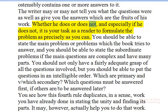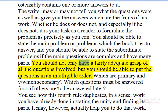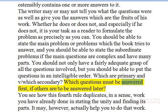Whether he does or does not, and especially if he does not, it is your task as a reader to formulate the problem as precisely as you can. You should be able to state the main problem or problems which the book tries to answer, and you should be able to state the subordinate problems if the main questions are complex and have many parts. You should not only have a fairly adequate grasp of all the questions involved, but you should be able to put the questions in an intelligible order. Which are primary and which secondary? Which questions must be answered first, if others are to be answered later?